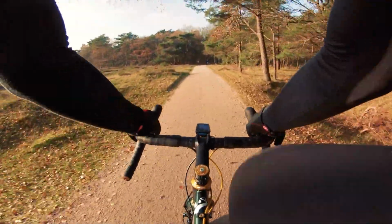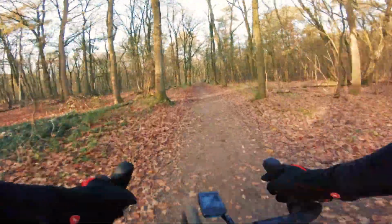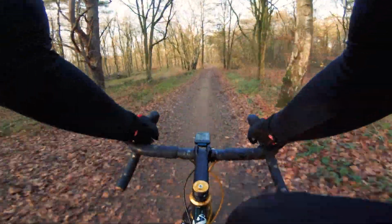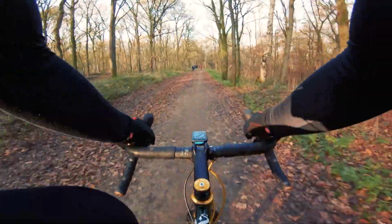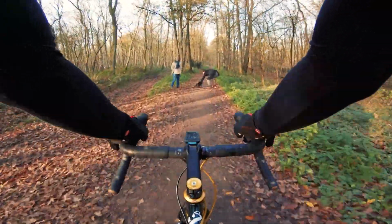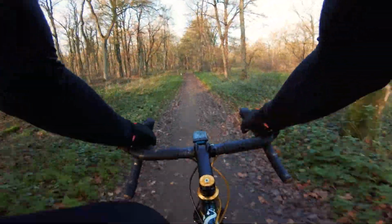This will be the last little bit of gravel, and then I'll get back on the road, and it's another about 15 kilometers to get back home. It's already been a long day, so I think I've pretty much done the entire route, which was 85k of gravel riding, and then about 30k up and back towards my house. So in total it's going to be about 115 or 120 today.